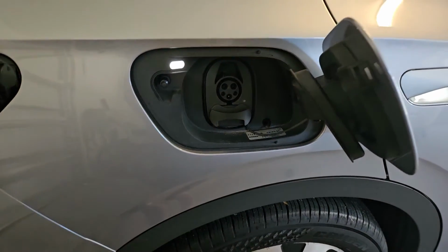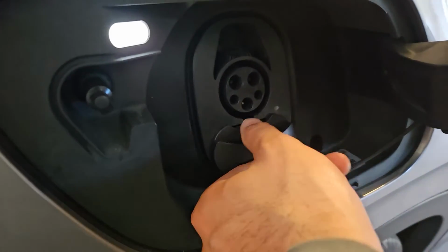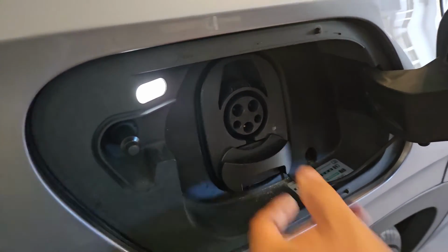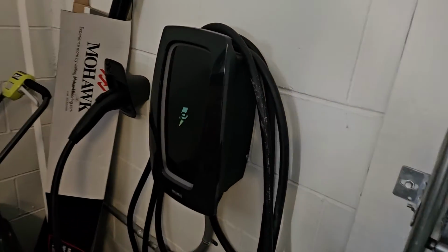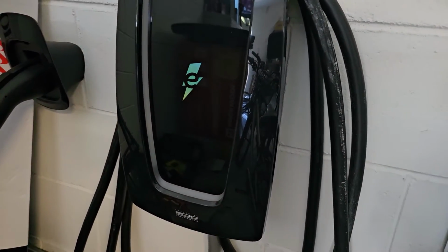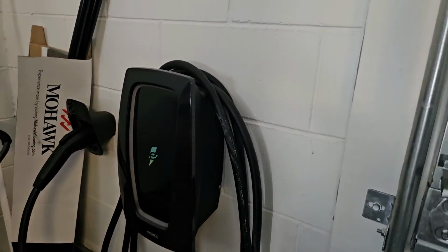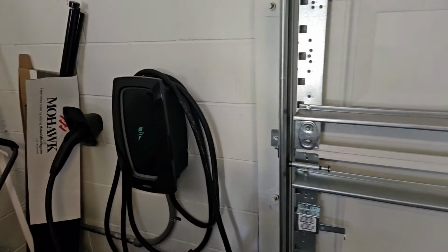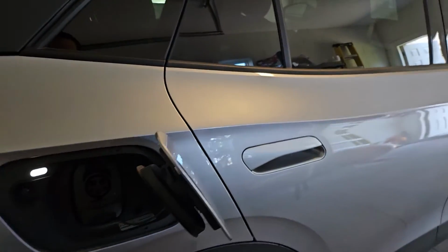So now that it's unlocked, I can show you the charge port. Take that out if we had that DC fast charging, right? But I don't need that when I'm at home. I just go to my Electrify America home station, I believe is what they call it, and I plug it in. But right now I turned off the breaker, so it's powered off because I don't need to charge it right now. So what's the point of even having power go to it? So close that on up.